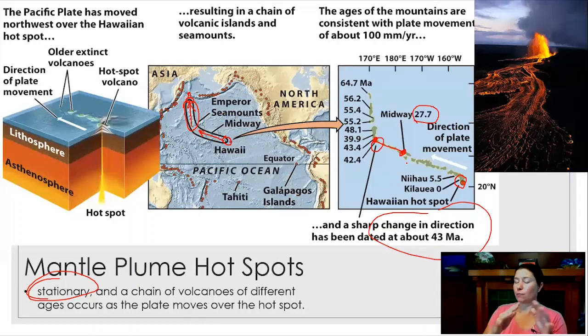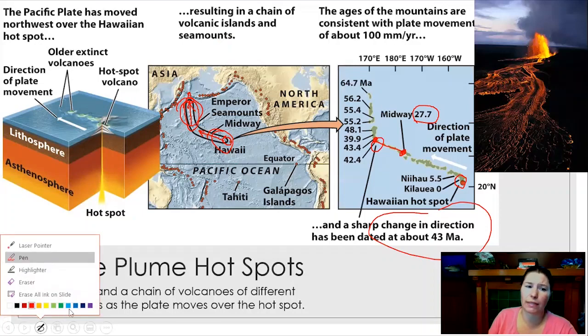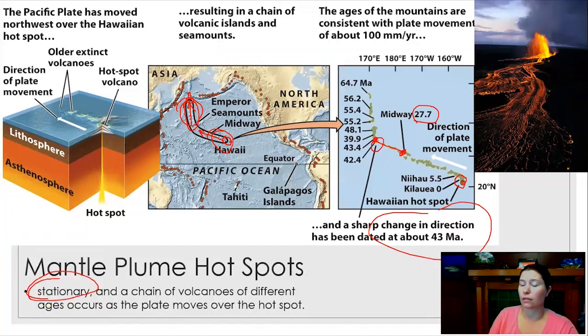And the rate has changed. It's sped up, it's slowed down. I think you'll figure some of that stuff out in lab. But what you're probably kind of confused about here from me showing this is how I know that the older volcanoes are here and the younger ones are here. Because if you look at the island chain, maybe I should get a different color pen. And I know this is kind of taking a while, but I don't waste your time on stuff that isn't challenging to get and important. And this is both, definitely.